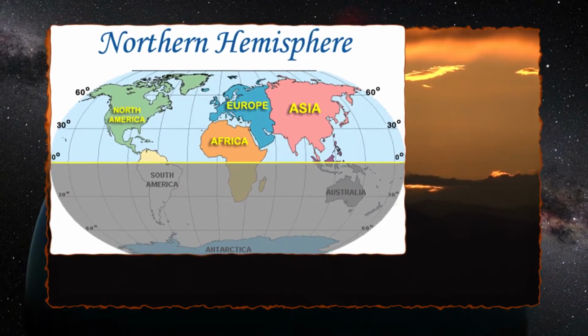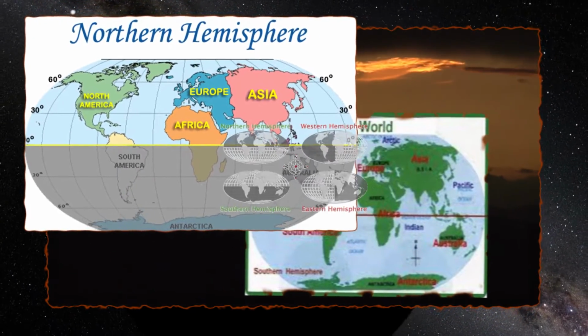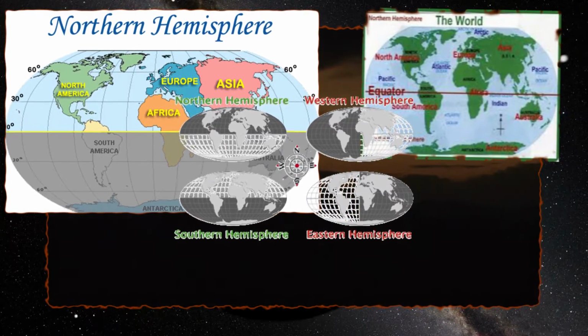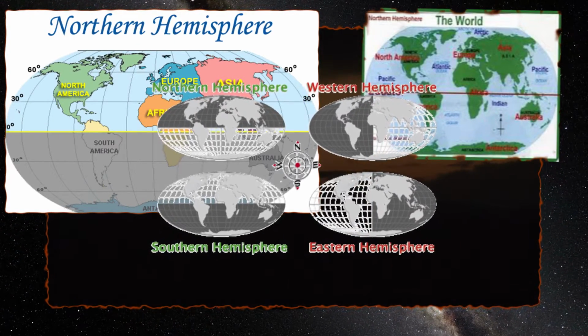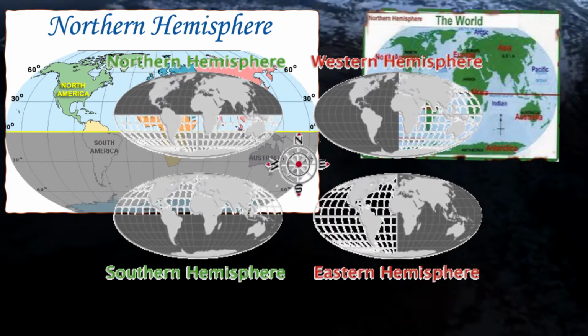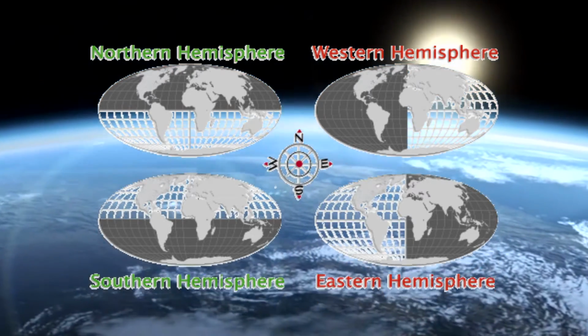Know which hemisphere you're in. The sun is in a different part of the sky when you're in the northern hemisphere than it is in the southern hemisphere. The northern hemisphere is the part of the earth that is north of the equator, and the southern hemisphere is the part of the earth that is south of the equator. It's usually easy to tell whether you're in the northern or southern hemisphere simply by knowing what country you're in. If you live in America, you're in the northern hemisphere.